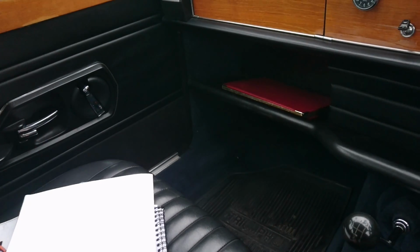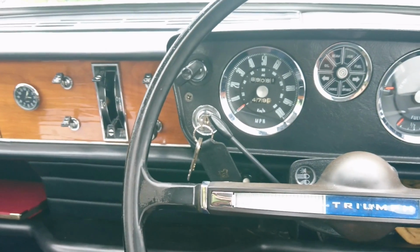Hope you enjoyed that, viewers. Right, I'm going to go out for another drive because I quite enjoyed this car, actually, even more than I expected.